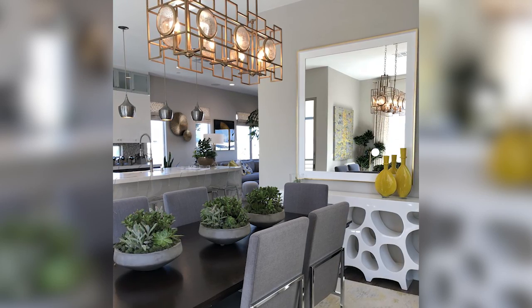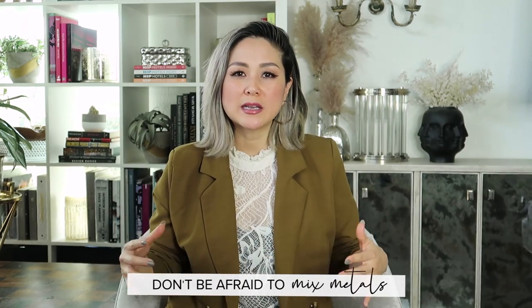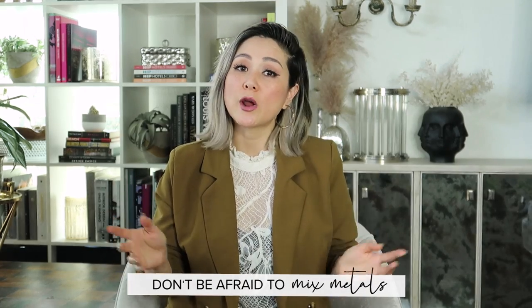For instance, when it comes to a kitchen, you don't have to match all your hardware to your fixtures. If you had a matte black chandelier hanging directly over your island, you could have really beautiful antique brass hardware on your cabinets and your drawers. You can even coordinate with a matching brass fixture for your faucet. Mixing metals makes your space look really contemporary, very current, and right on trend.